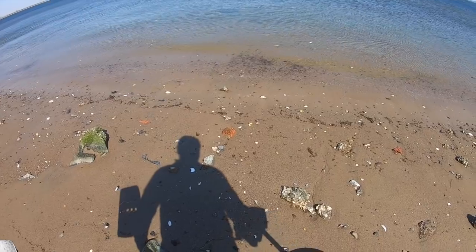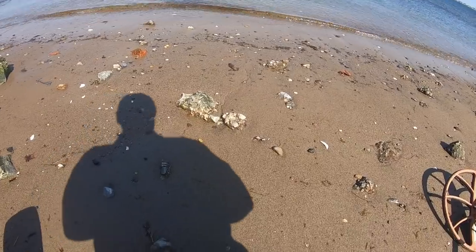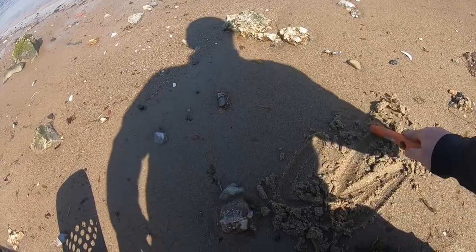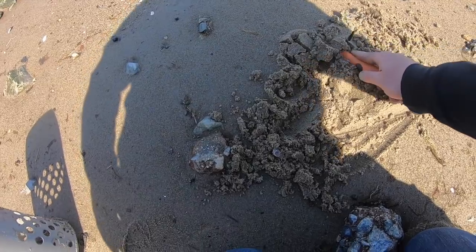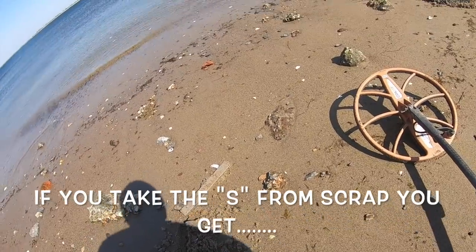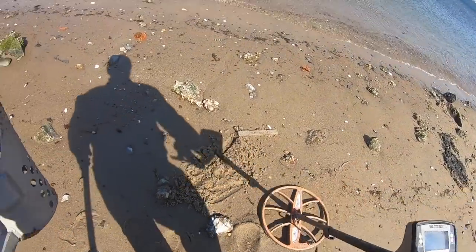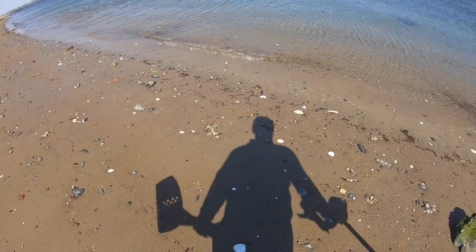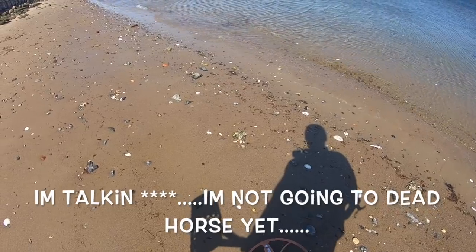So there we go. Nice signal on the way. Let's see what it is. If I get a nice signal, I'm gonna dig it. Oh, it's an old piece of scrap iron. Here's another police helicopter coming back. Yeah, he doesn't want me to interrupt that. So, gonna go to Deadhorse now, and if I get a great signal, gonna dig it. If not, I'll see you at Deadhorse.